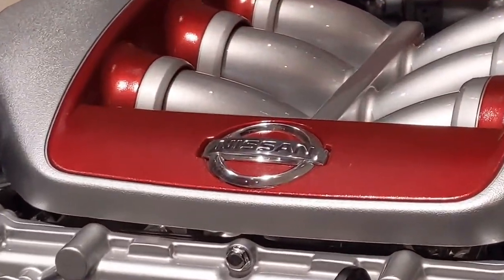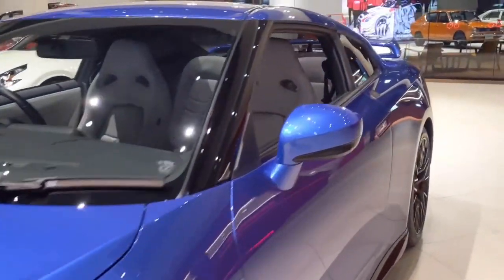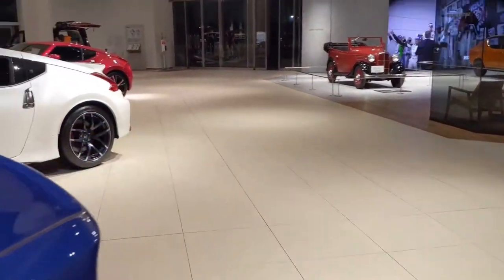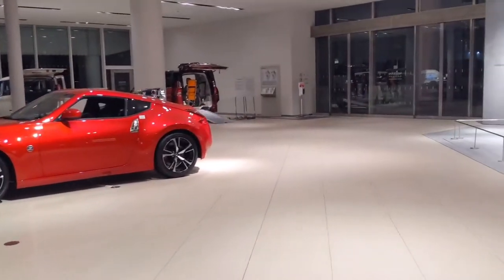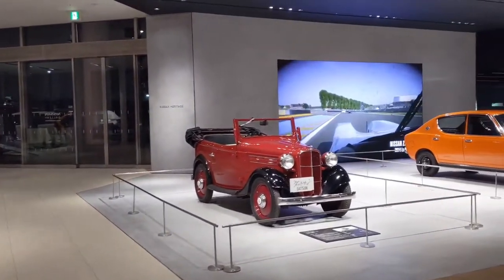This Nissan gallery is located near the Yokohama station, just 7 minutes away from the east exit. Nissan Global Headquarters is the headquarter of the worldwide automobile manufacturing company Nissan. The first floor of the building that we are currently in is the showroom with past and current Nissan car models.